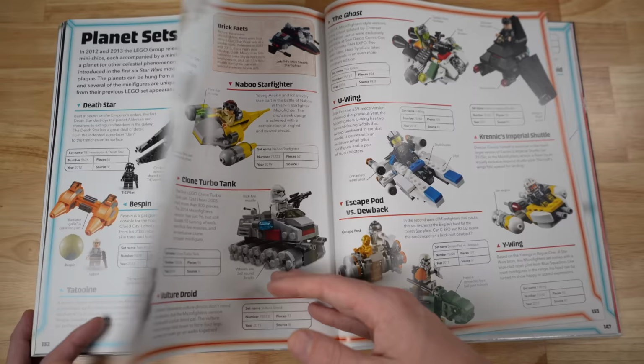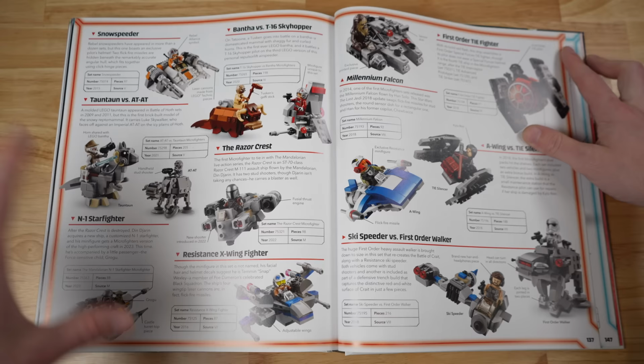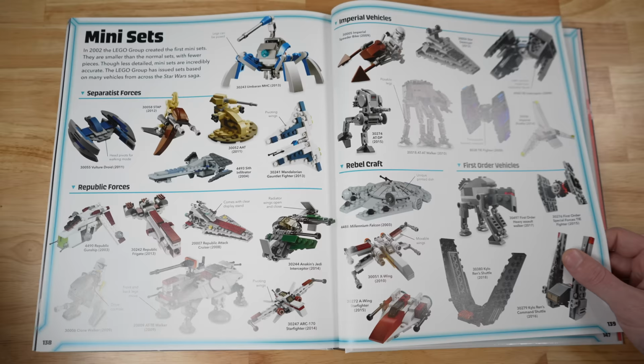We got some microfighters here without really anything updated from within the last 5 years, just all kind of older sets. A brick fact there about the Mini Jack 14's Stealth Starfighter. This next page actually has some updated microfighters with the Razor Crest on there and the N1 Starfighter. Looks like we've got all of the mini sets here. I think this page is unupdated from what we've seen in previous years, but it does show off a lot of the really cool older mini sets. So it's really neat to be able to have that for people that are maybe, if this is your first visual dictionary, you're actually going to get to experience looking at some of these for the first time, I'm sure.